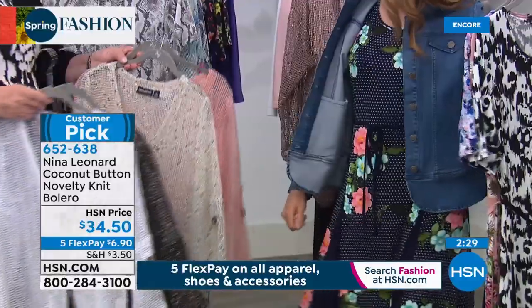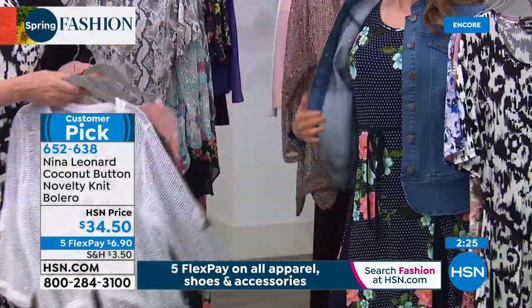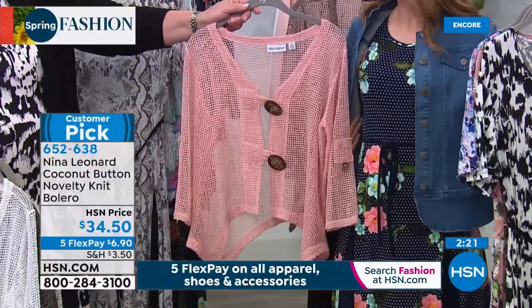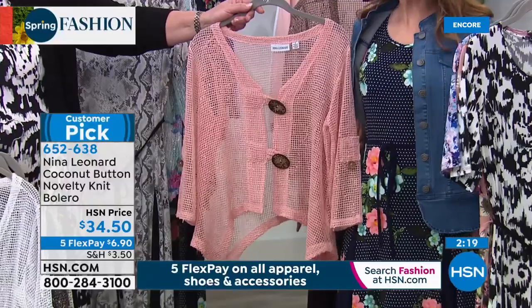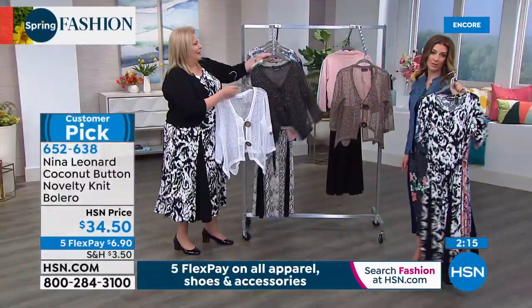And then I would even go with my neutral. Yeah, sure. You could do that. Mm-hmm. And quite frankly, you can get away with your blush too because of that great coral color because they're in the same family. So isn't this wonderful? That's what we love about Nina Leonard. It's like she just made our lives so much easier. There you go, bing, bang, boom.